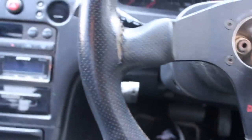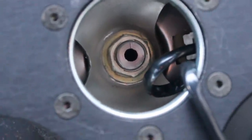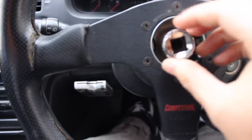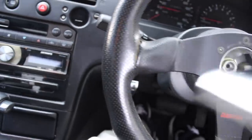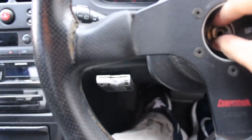That's really cool. Okay, so that looks like, I'm gonna guess a 19. Let's see if I'm right. Let's pop her on. Oh yeah, it's pretty good. My good old Craftsman. Okay, cool. Don't want it to completely come off because I don't want the steering wheel coming back in my face.